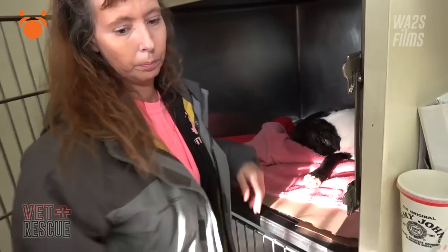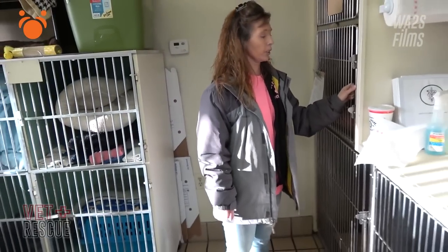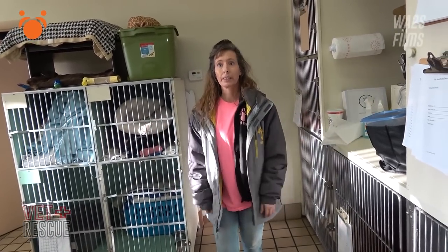Okay. Prognosis for Meadow? Well, I believe she'll be fine. You know, she's on some strong antibiotics, and she's being monitored here at a wonderful vet clinic, so she'll be fine. And she's young. She's only eight months old.